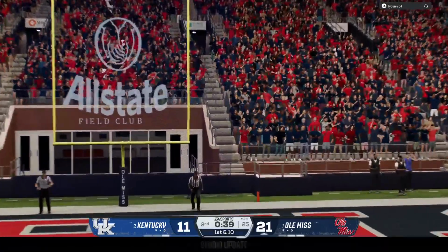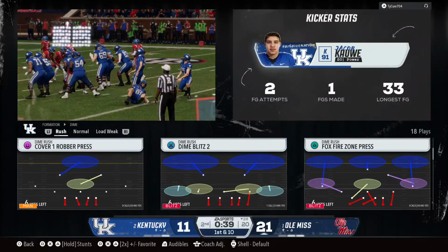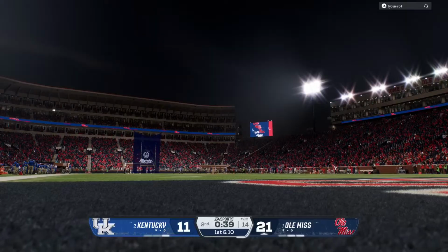Oh, and he missed it. The kick is no good. After the miss, they're still down by 10. That's a missed opportunity for some points here. The way they were moving the football, I thought maybe a touchdown, at the very least 3 points, but instead, he shanks it.